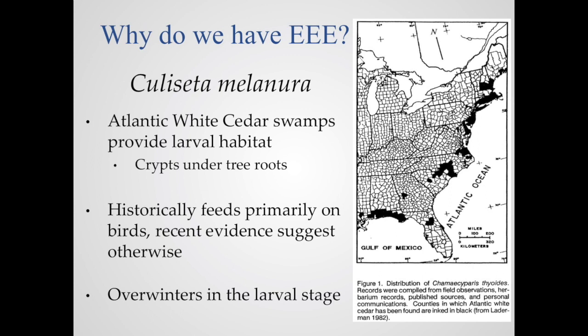And what they do is they live deep under the crypts of their tree roots, and they live deep down in there, and they overwinter as larvae, and the snow doesn't bother them, the ice doesn't bother them. They dig down deep into the muck, and they spend their whole winter, and come the next year, they emerge in the early spring, and that's how we can end up getting some outbreaks. Historically, Culiseta melanura has been primarily a bird biter, and we see this in the amplification of it. Recent evidence has shown maybe it can directly transmit, but it's very, very rare. So we're looking at this mosquito to get the cycle going. And when we have a lot of Culiseta melanura, we get a lot of EEE.